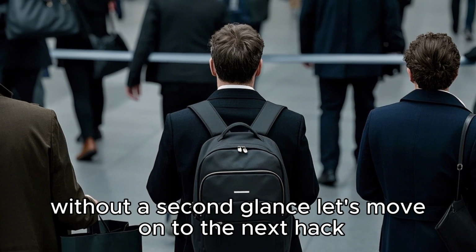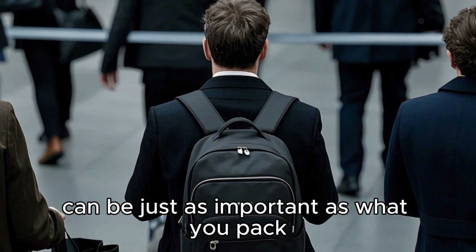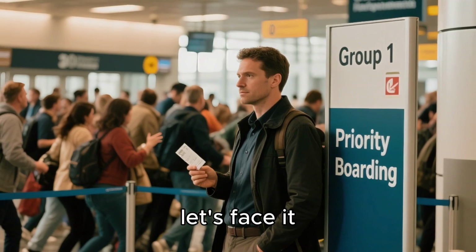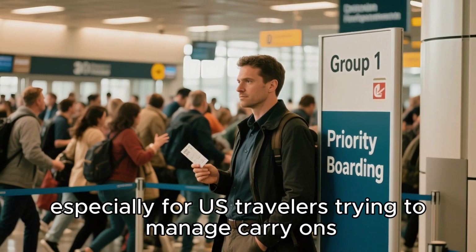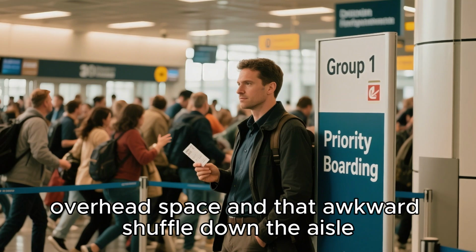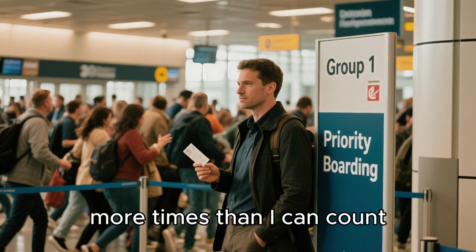Let's move on to the next hack, because where you sit can be just as important as what you pack. Hack number 5. Outsmart the boarding rush by playing the seat game. Let's face it, the boarding process can feel like controlled chaos, especially for U.S. travelers trying to manage carry-ons, overhead space, and that awkward shuffle down the aisle. But here's a move that's helped me outsmart the crowd more times than I can count.